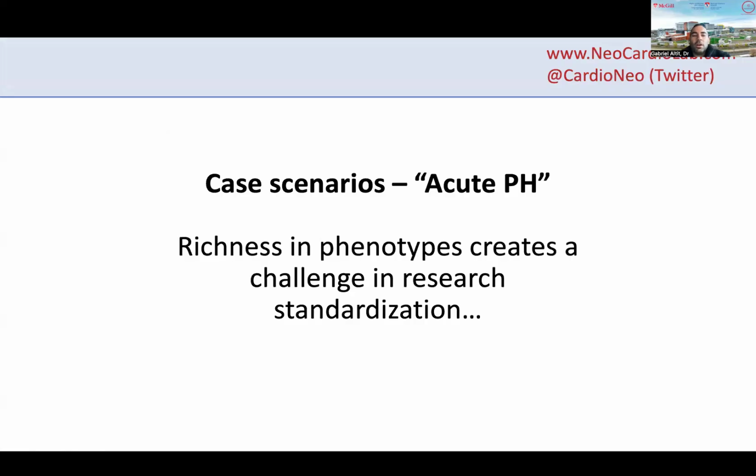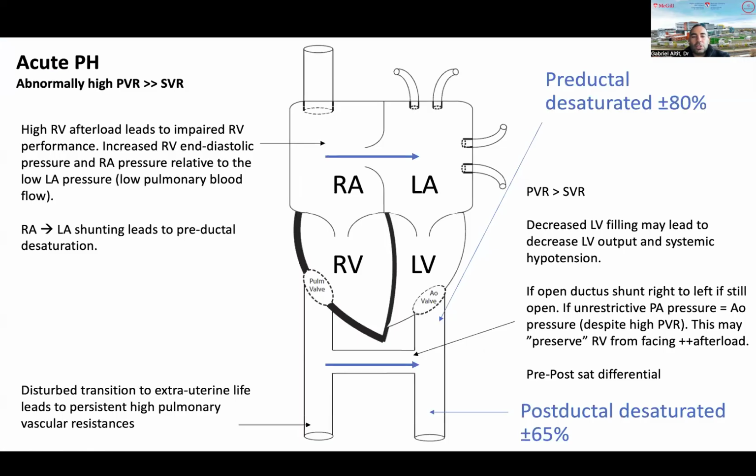So you can see all this richness of phenotypes can really challenge research standardization. So we'll go back to some of the concepts we just outlined. This is the classic high PVR relative to SVR. Your PDA is very large. And so these patients have a lot of right to left volume shunting at the level of the duct. So we'll have pre and post-ductal saturation differences.